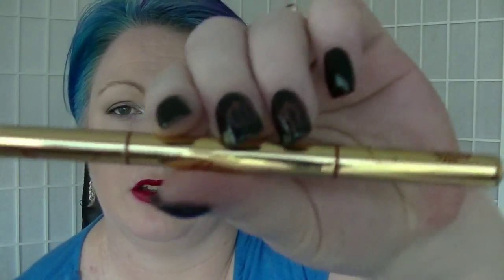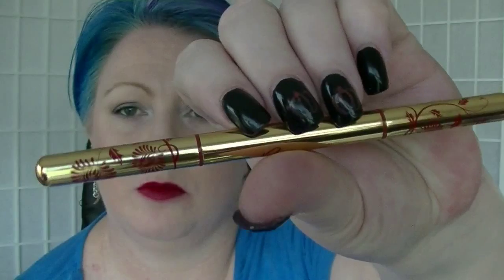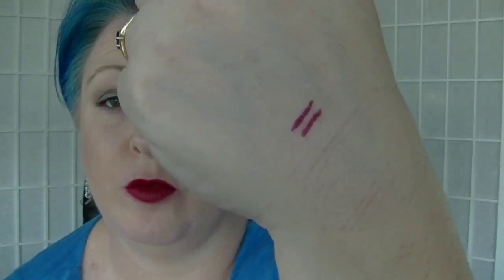Oh, there does seem to be a slight tonal difference between them, but yeah, look at the packaging. It's just awesome. The whole range has that very 50s type feel to it.